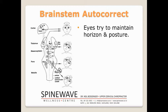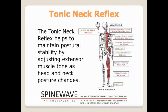So if there's a misalignment in the upper cervical spine and the head is tilted to one side, kind of like image 2 here, then the brain and the eyes, the body and the head will autocorrect to bring it into normal alignment to keep it straight, but the body will have to compensate in other areas, resulting in this kind of posture where you get all sorts of changes throughout the whole system.